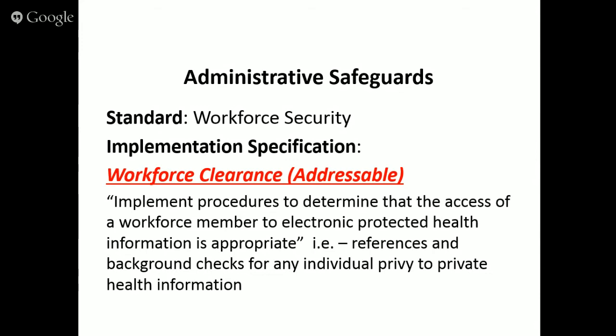Because if you allow, let's say you hire me and you give me access to all these health records and social security numbers, well, I've got 5 or 6 theft convictions in my past. You don't run a background check on me. I do something bad, steal identities, compromise health information, all kinds of things that could be done.